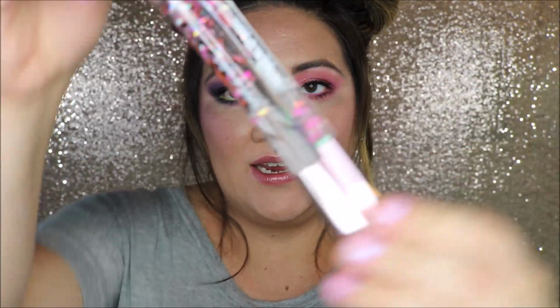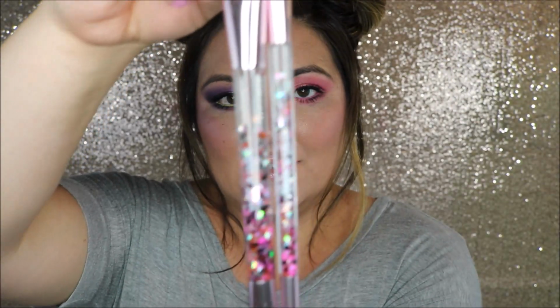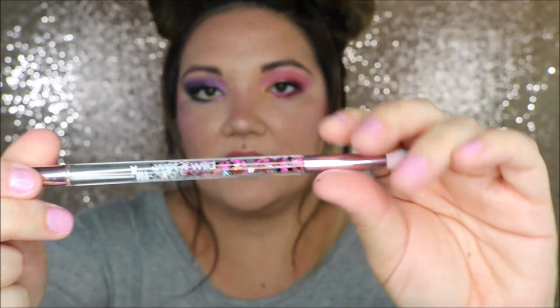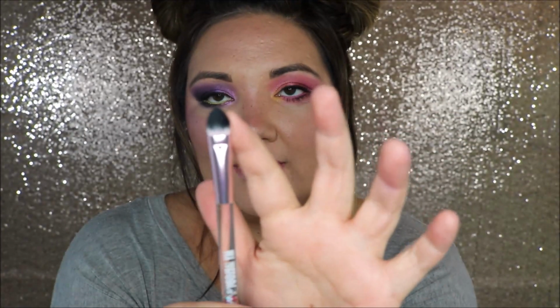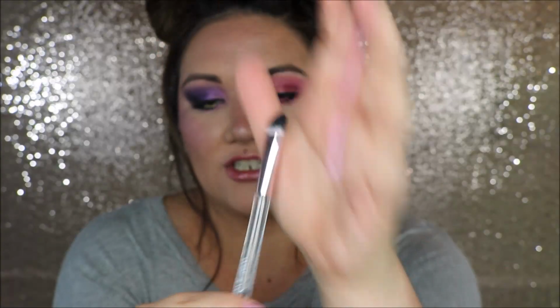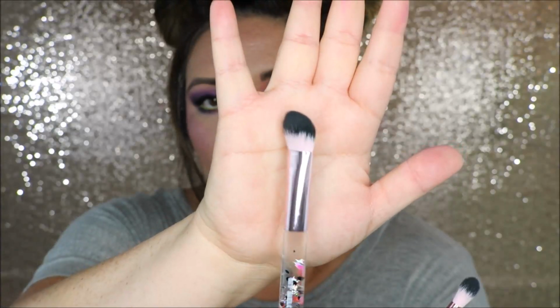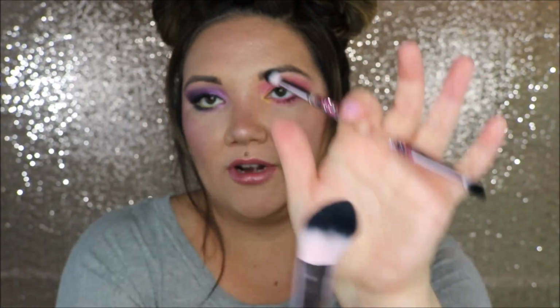I don't know why, but they're super fun because they do that. On one side it says My Melody times Kuromi, and then on the other side it does say Wet n Wild, and you have the eye brush. On one side you have the flat shader brush, and on the other you have the more dense side, and then you have a blush brush, and this one is kind of like an angled fluffy brush, and then this one is like a blush brush.